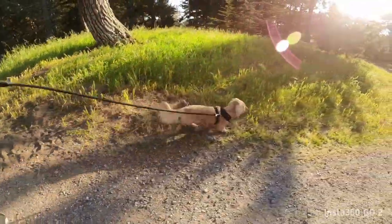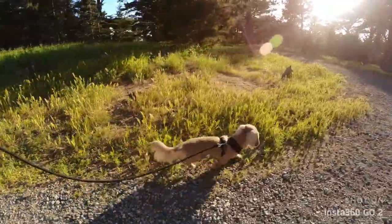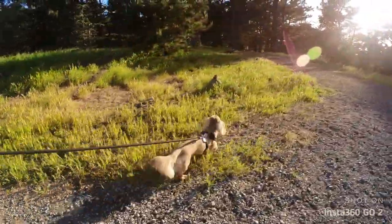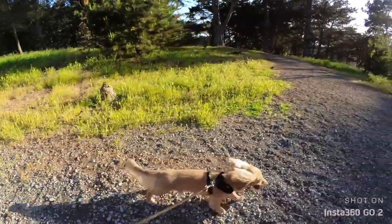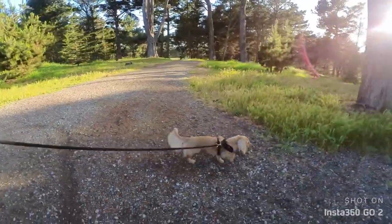Honestly, walking around Golden Gate Park can be very nice, very therapeutic, and quite endless because there are all these different walking paths all around the park. Nice and peaceful, very serene. There are a lot of paths where there aren't many people.